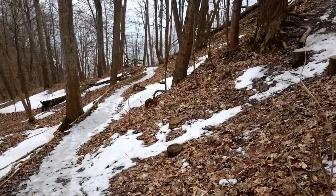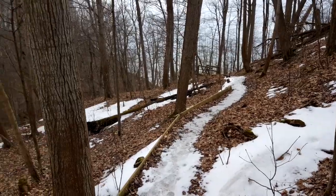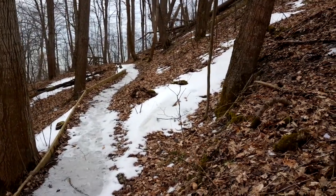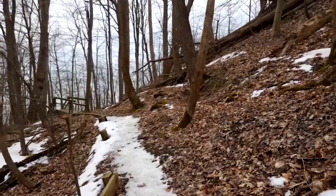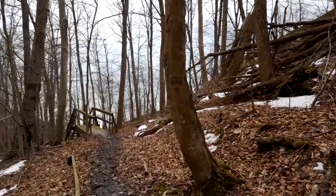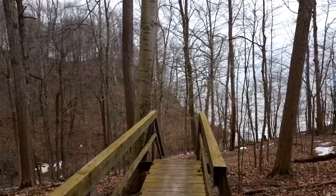I see a staircase. Let's head towards the staircase. Turning around. Brighter out. Which is nice. There. Oh, it's only a little staircase. Okay, well. Something is better than nothing.